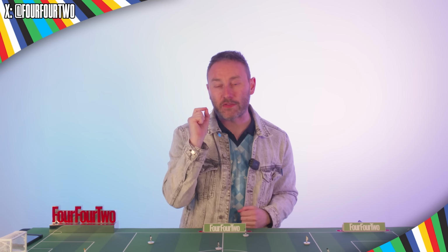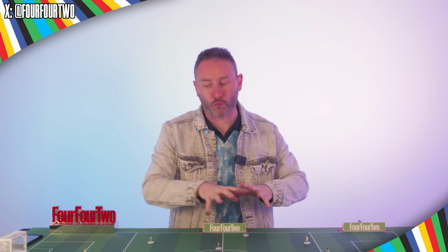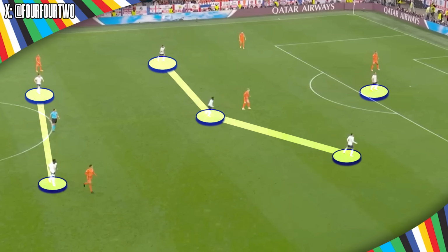But because of the way the Netherlands set up in this game, England weren't really able to implement it the same way they had against Switzerland. So when they had the ball, it more or less went back to the 4-2-3-1.